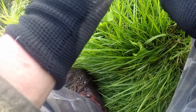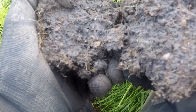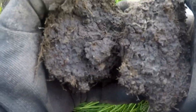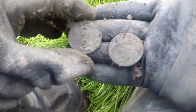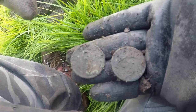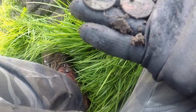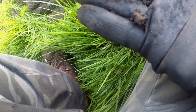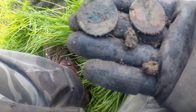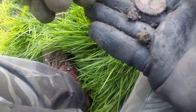Hitting that. Nope. We're not in that. Two copper coins. George III. Yes. Two of them. Well, never mind. Thought it was silver then. Really thought it was silver. But there you go. Just showed, you know.